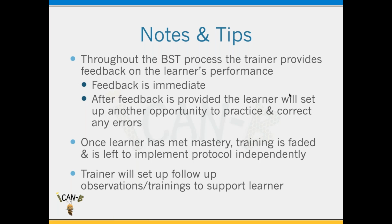Once the learner has met the mastery criteria, training is faded and the learner is left to implement protocols independently. One of the biggest things you want to do, and this is an error that I used to make too, is that I used to be very hands-on when I went to the field. So one of the things you want to make sure you start doing, and also keeping track of for yourself, is how much are you doing? How much fading are you doing? And how much independence are you providing to your behavior technician? Because if you overly prompt during your supervision sessions, your behavior technician is going to have very minimal opportunity to learn and to incorporate some of the skills that you're trying to get them to implement. Lastly, the trainer will set up follow-up observations and training to support the learner.